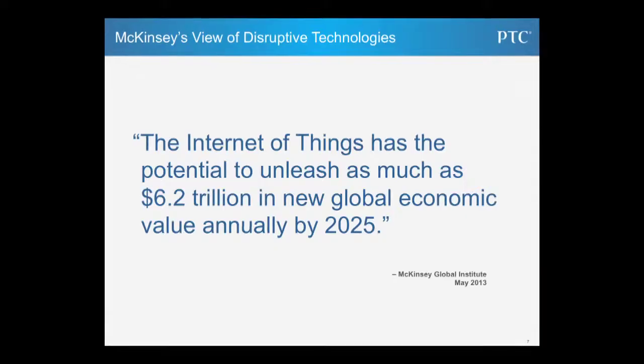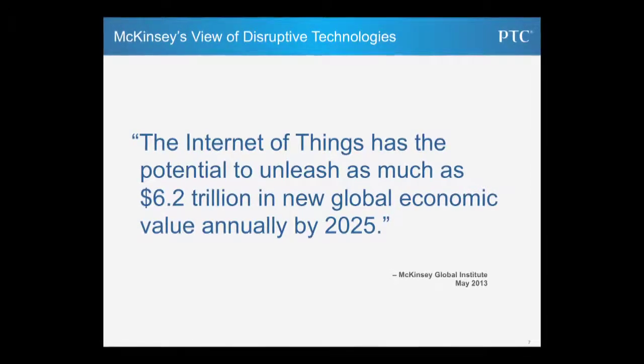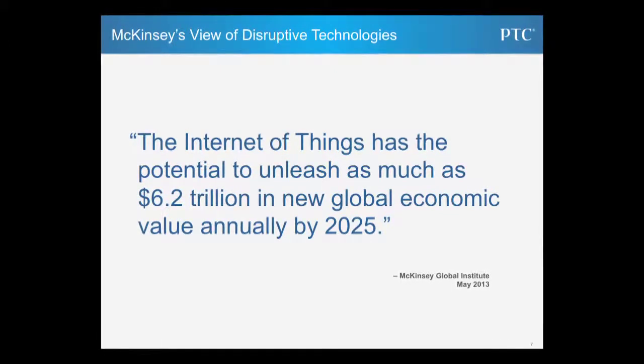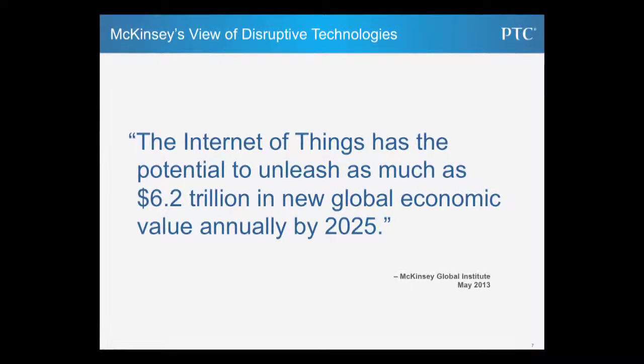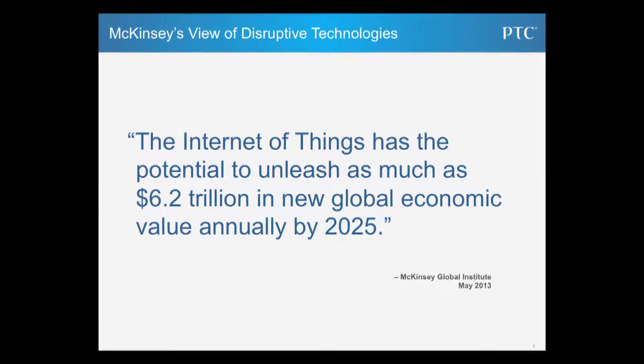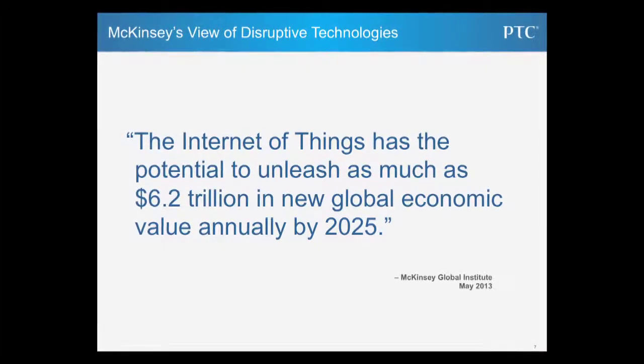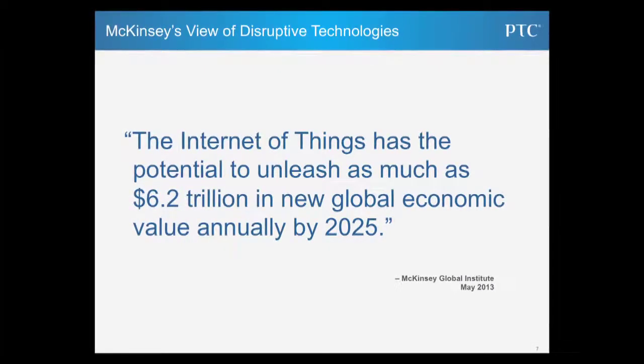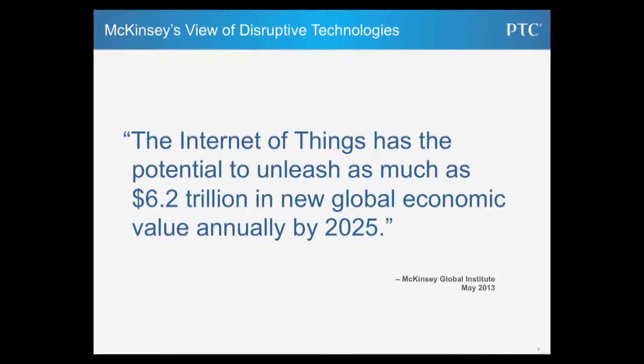So what? Is it big? What is all this Internet of Things? How big is it? McKinsey's study right here would indicate that it's about to have a $6.2 trillion, with a T, impact on global economic value. Global economic value measured by an accretive dollar of revenue or a reduction in cost, adding up to that $6.2 trillion. It's kind of hard to get your head around a number with a T.